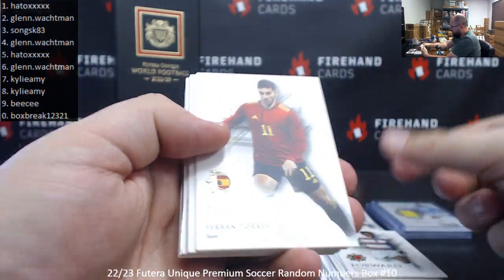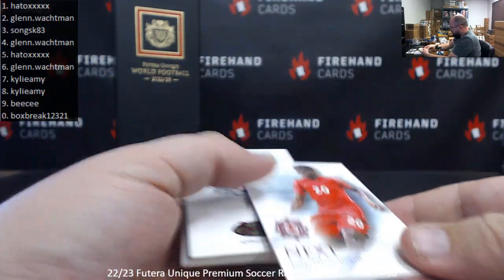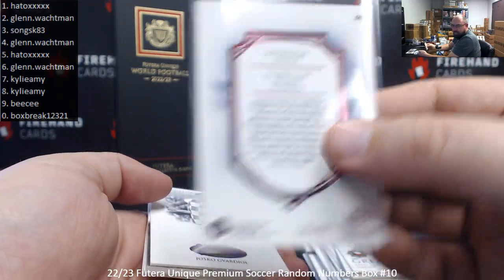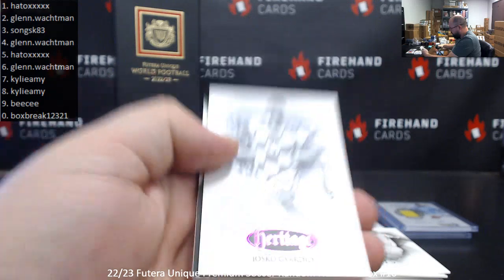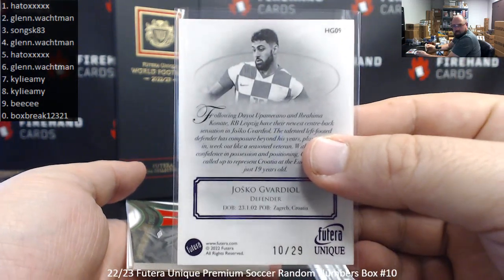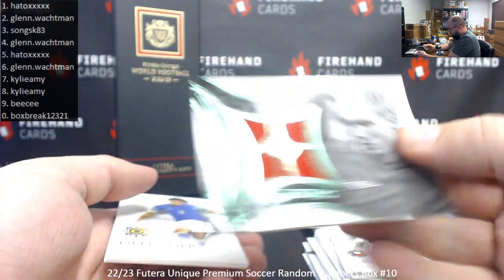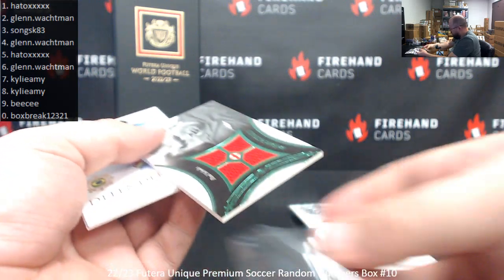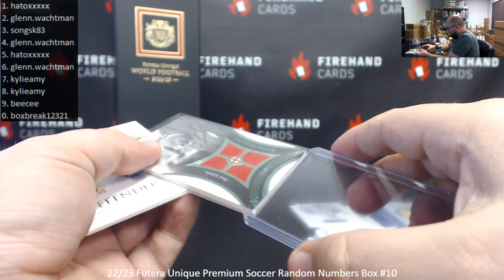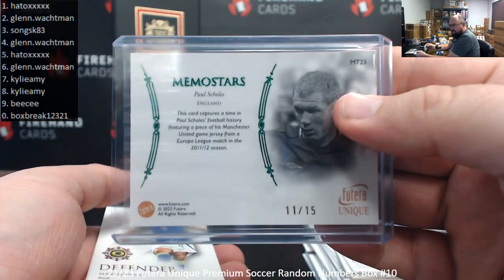Leao, Torres, Nedved. I got a pink here, Jonathan David. Number 16 of 47, spot 6 to Glenn. And then a purple heritage of Josko Gvardiol. 10 of 29, spot 0 in a box break. And a green Memo Stars of Paul Scholes for England. This relic is numbered 11 of 15, spot 1 to Hato.